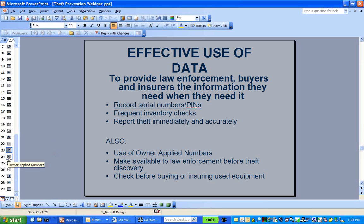You want to make sure that law enforcement has this information. Oftentimes somebody will register their equipment on the database and it will be matched up to something that's already been found. And it's sitting in a warehouse somewhere or in a repo lot that law enforcement has recovered and they didn't know who owned it.